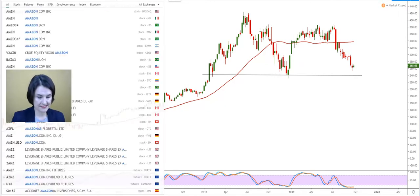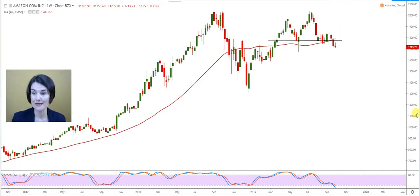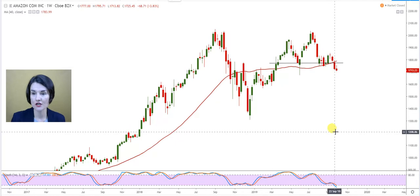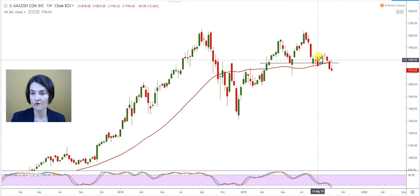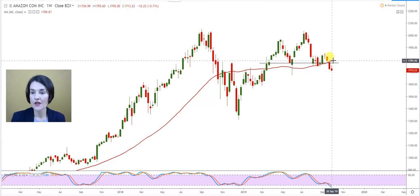Let's have a look at Amazon. John wanted us to look at Amazon. And as I've said, there's a lot of warning patterns on all these major FANG stocks. And again, a double top formation. Now that double top formation, John, was already confirmed when Amazon started to consolidate below $1,773. Secondly, that red line, that 40-week moving average on Amazon, changed into a resistance.